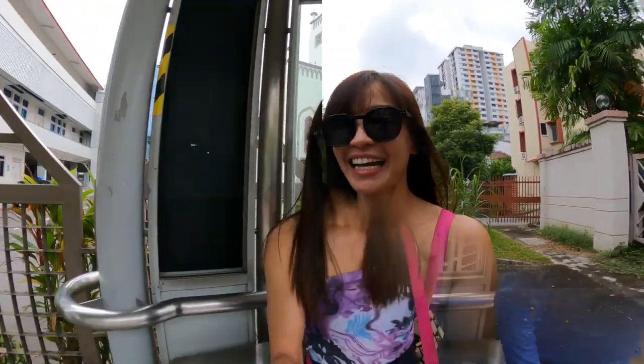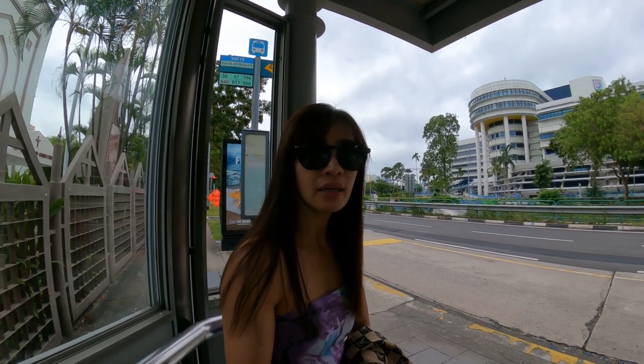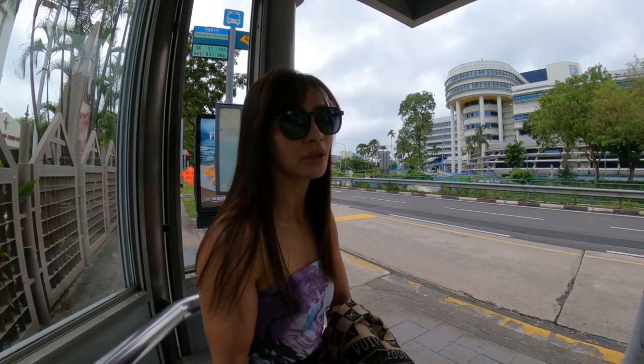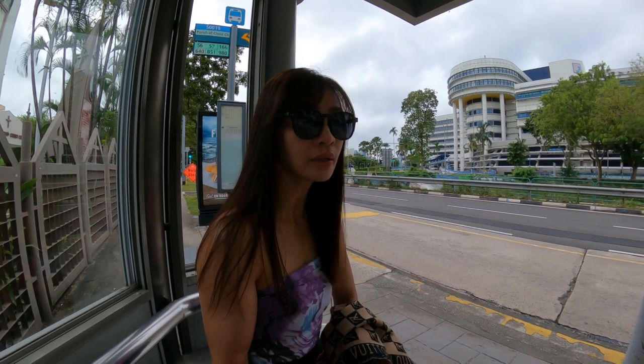Okay, so we are here at the bus stop now. One thing I really like most about Singapore, they have so many bus stops just around the corner. It's so easy, just a 5-minute walk from our place. We are waiting for a 980 bus. And another thing I really love about Singapore is everywhere is so clean. No trash, no manure. You don't have to worry about stepping on a dog's manure.